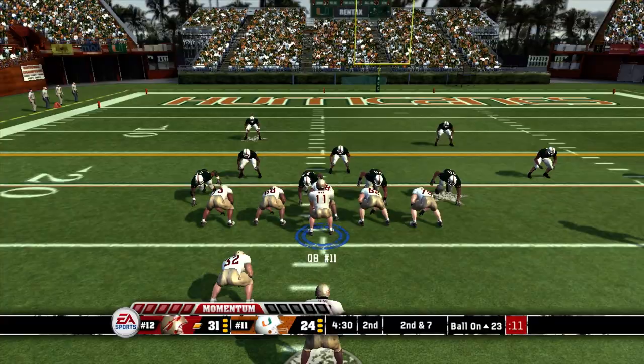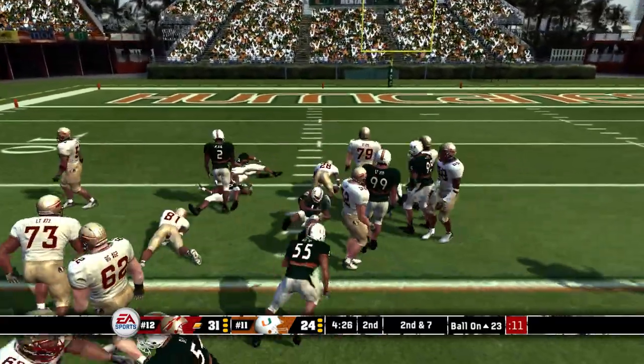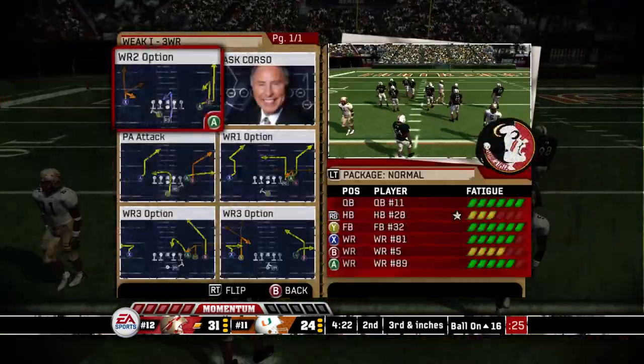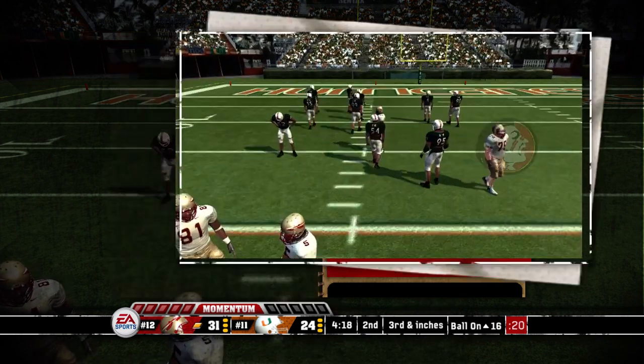Number 11 comes to the line with three wide. They go with the run. He's hit and got away. That'll be a 7-yard pickup, so that'll make it third down. This is a perfect time for a pass. You got a few yards to go, and the defense is thinking run all the way.